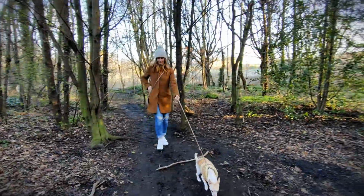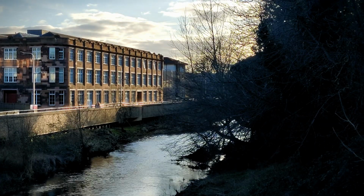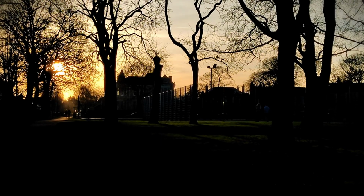Please join us next time as we continue our journey along the Water of Leith on our way to catch the ridiculous Newhaven Harbour sunset.